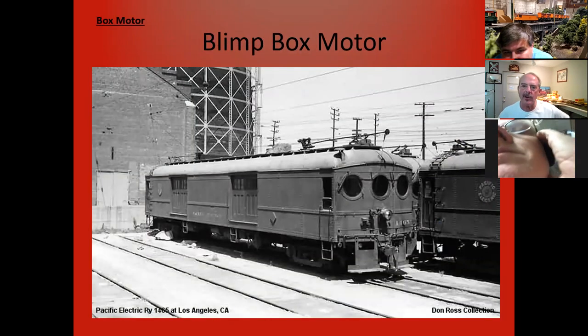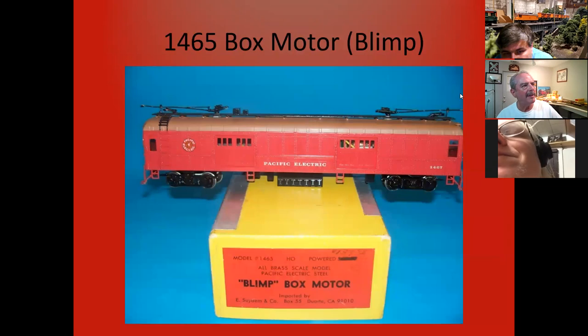Even the blimps had their version of box motors. These were the biggest ones, gigantic. They were just really big. And here's the model of that.